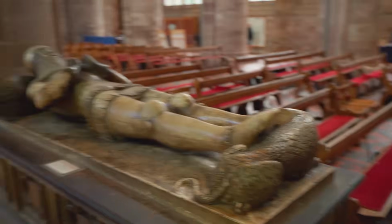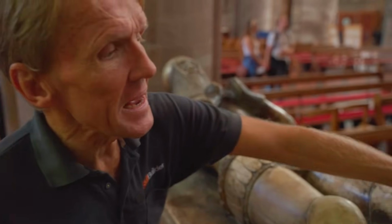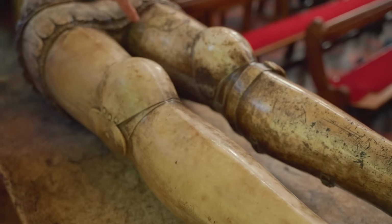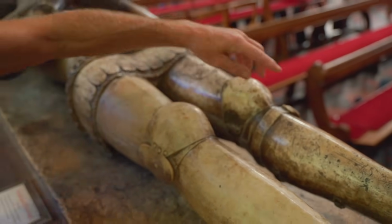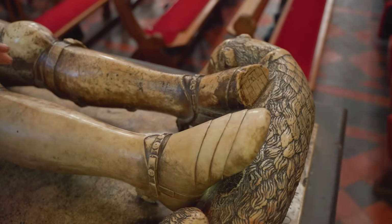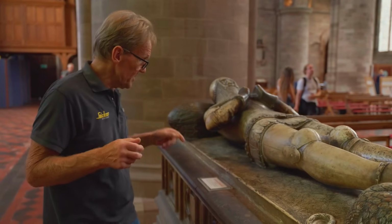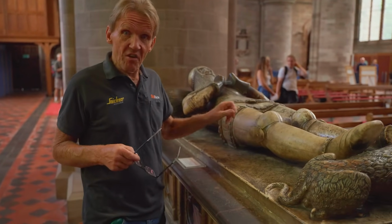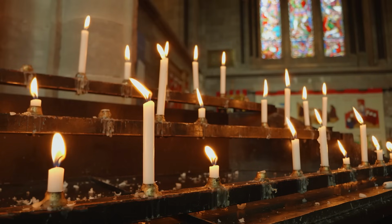So what they did is that somebody donated some money, and they had a new alabaster leg made to go on here, and you can see the join there, quite a nifty little join there, but look, the poor guy's lost a bit of his foot. So it seems this isn't the most durable of materials for doing it, but he's lasted a long time, hasn't he? This is 1375 he died, which is a while ago, even by my standards.